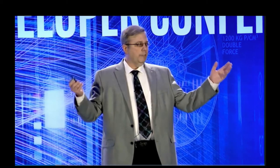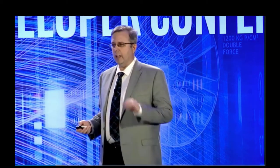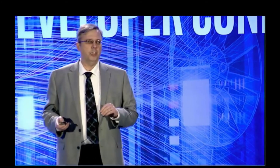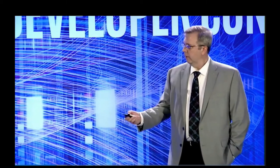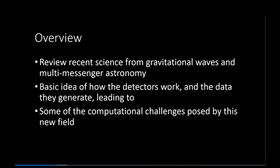That animation, if you can remember it as we talk, is the first observation just this year of the collision of two neutron stars. It had been theorized as an explanation for what are called short gamma ray bursts. I'll come back to that. We're going to open and end with this most recent discovery.